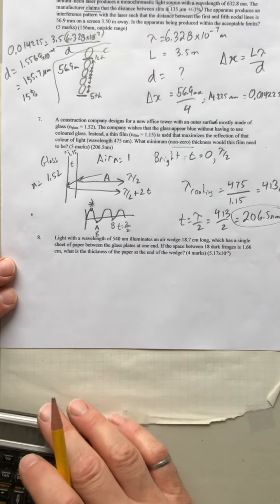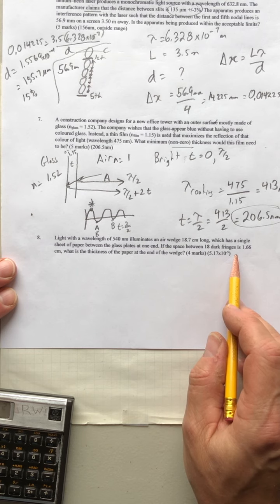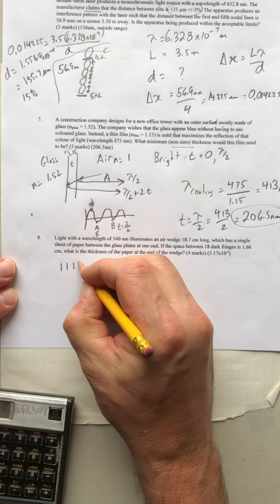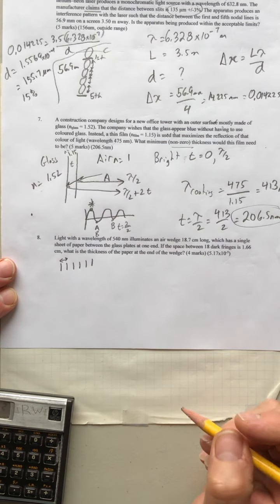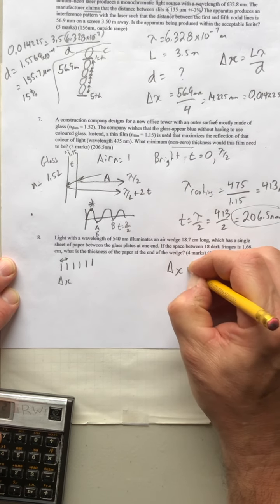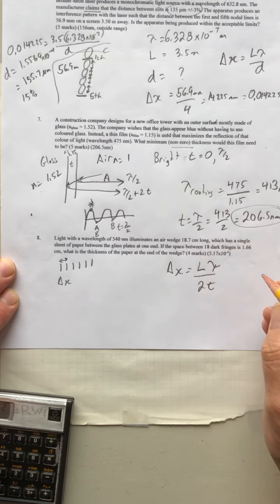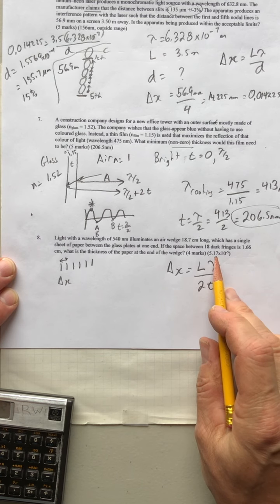Okay, we got an air wedge. Single sheet of paper with 18 dark fringes is 1.66 centimeters. So again, you're back here again. These are the dark fringes, and the distance between these dark fringes we call delta x. The formula for an air wedge is delta x equals L lambda over 2t, and t would be the thickness of the paper. But they're saying there's 18 dark fringes.